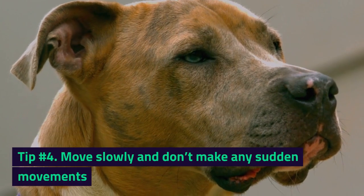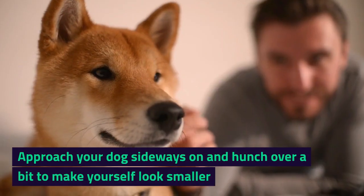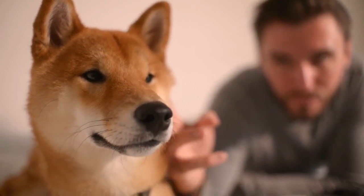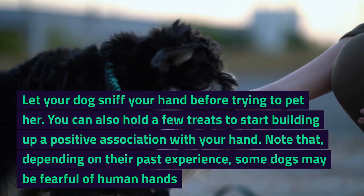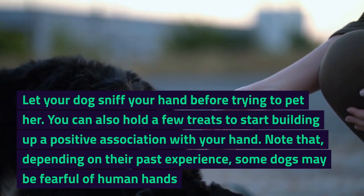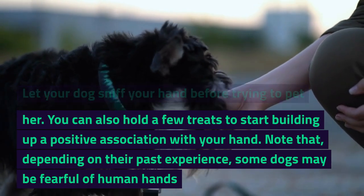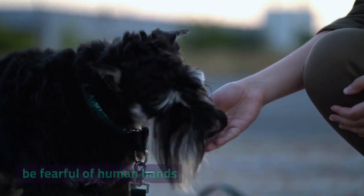Tip number 4. Move slowly and don't make any sudden movements. Approach your dog sideways on and hunch over a bit to make yourself look smaller. Let your dog sniff your hand before trying to pet her. You can also hold a few treats to start building up a positive association with your hand. Note that, depending on their past experience, some dogs may be fearful of human hands.